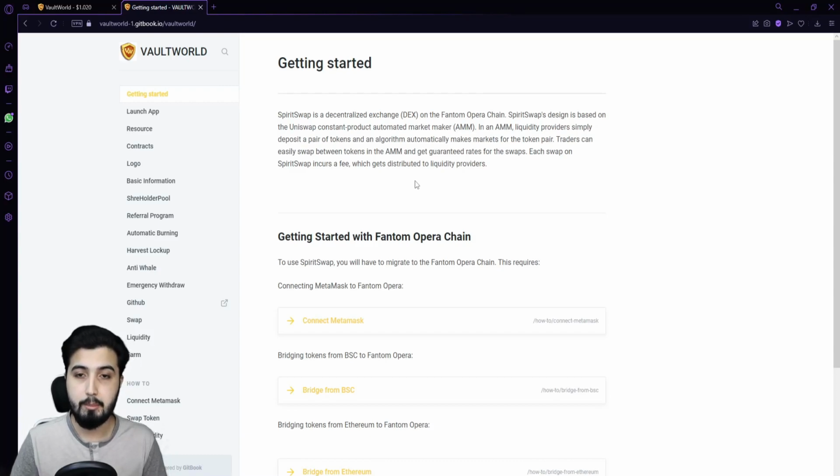In an AMM, liquidity providers simply deposit a pair of tokens, and an algorithm automatically makes markets for the token pair. Traders can easily swap between tokens in the AMM and get guaranteed rates for the swap. Each swap on Spirit Swap incurs a fee which gets distributed to the liquidity providers, and that's how they make profit. Now we're going to see all about that too, and how you can yield farm, how you can stake and all that, and how much APY, how much return rate you're going to get for providing liquidity.